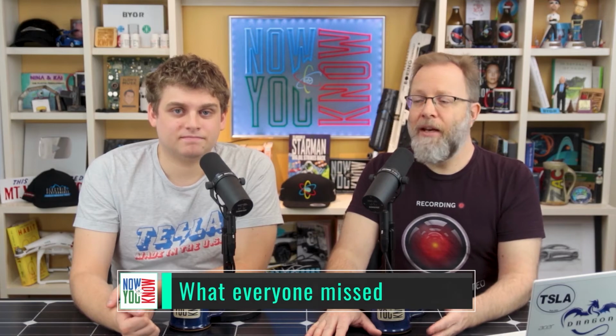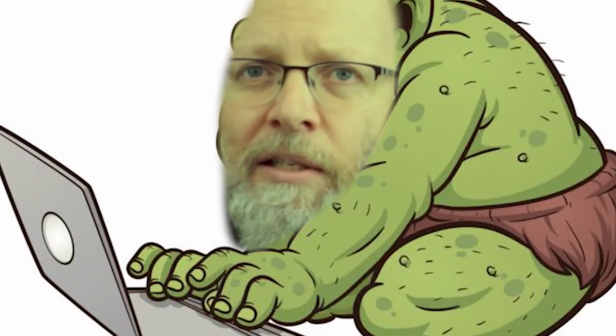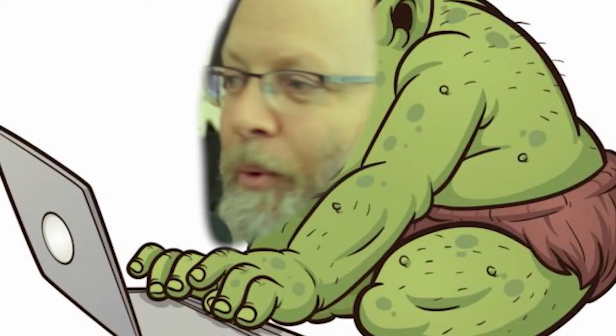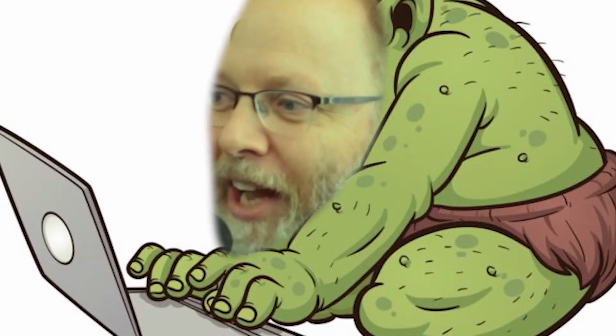So a lot of people messaged us after Battery Day and said, "You missed it, Zach and Jesse. Check out this slide. Don't you see? Tesla's new battery cell is going to be able to charge even faster. Super duper supercharging. Here we come." Well, not so fast. What? It's supercharging, guys. You missed it. No. Let's read the fine print.